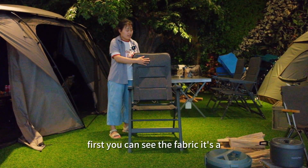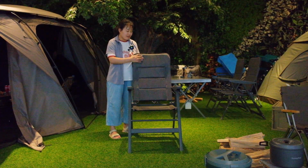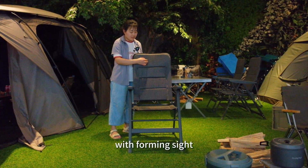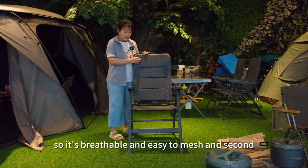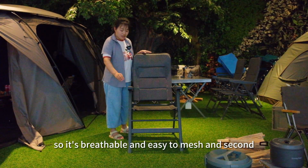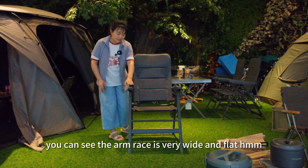First, you can see the fabric is a luxury mesh fabric with foam inside, so it's breathable and easy to mesh. And secondly, you can see the armrest is very wide and flat.